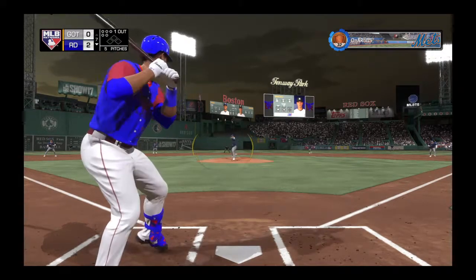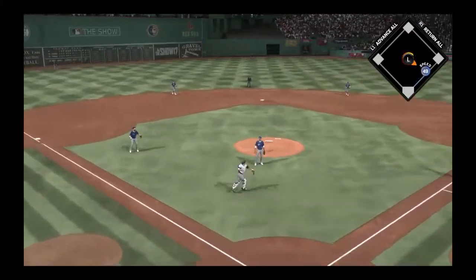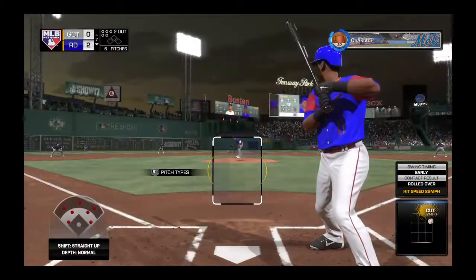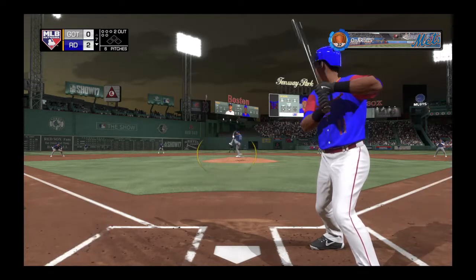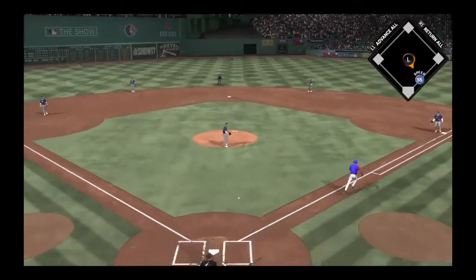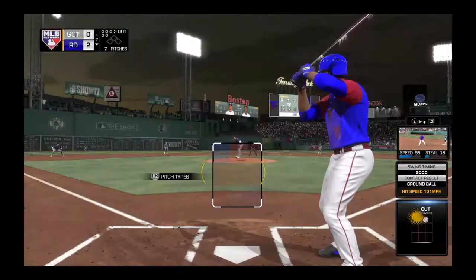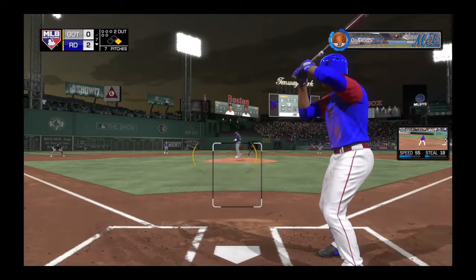He comes set. Here's the 0-0 pitch. A little bouncer. Throw in time at first for out number 2. Ready once again, number 11. Third trip to the plate for him here tonight. 0 for 2 at this point. Ready for another chance. Jose Ramirez. He's 0 for 2 thus far in this one.